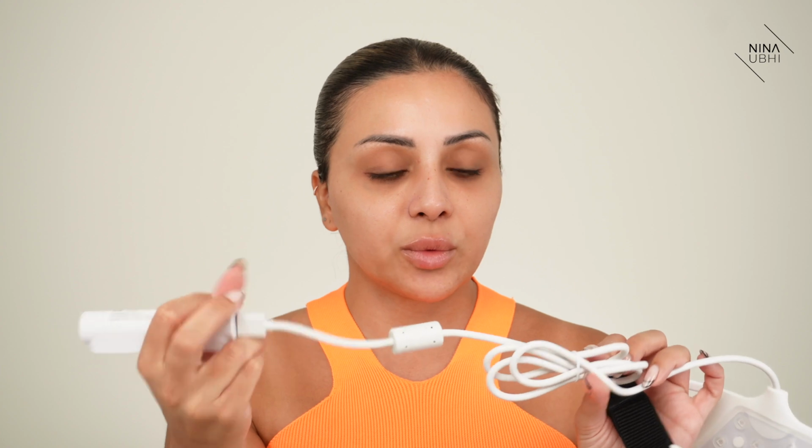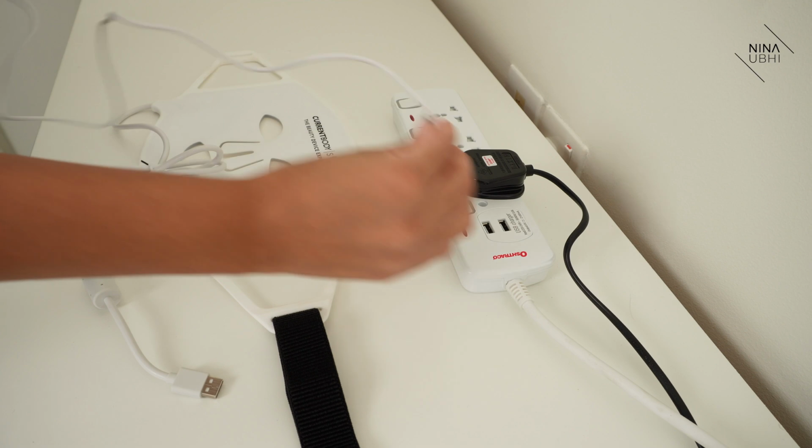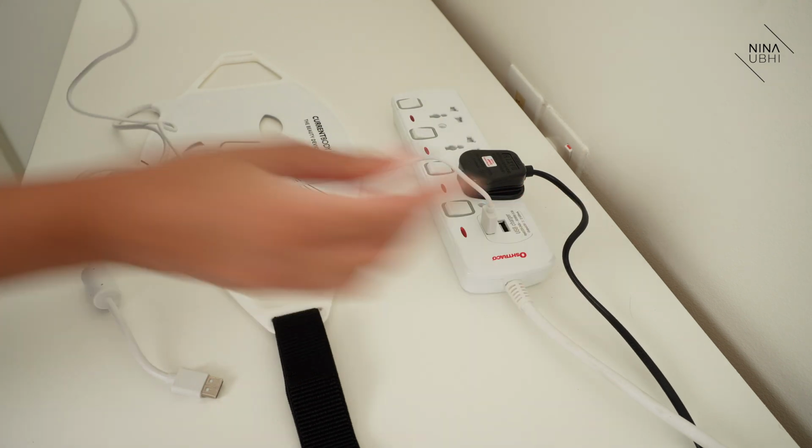Yeah, I don't know what you want to call this, but I would call it a battery pack. But basically what I do is there's another wire that I have which is plugged in at the moment, but it goes into here. It's a USB port. Is it a USB port? Yeah, I think so. That goes into wherever you plug it in. So I have an extension cable, and it has a USB port in there.